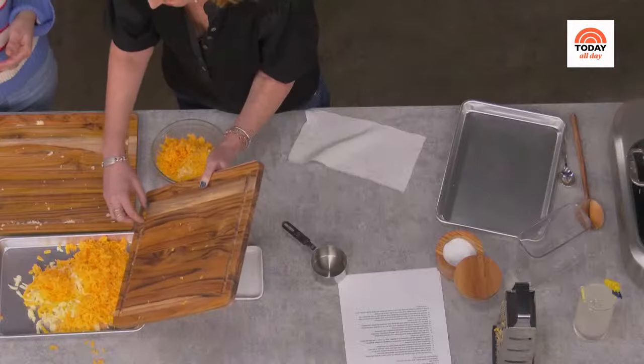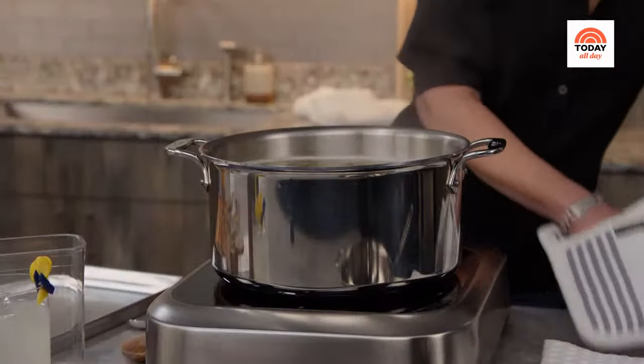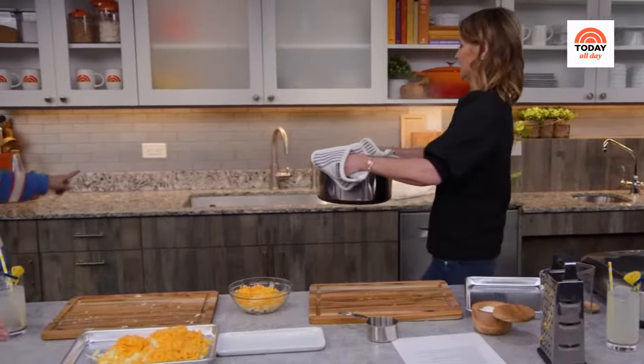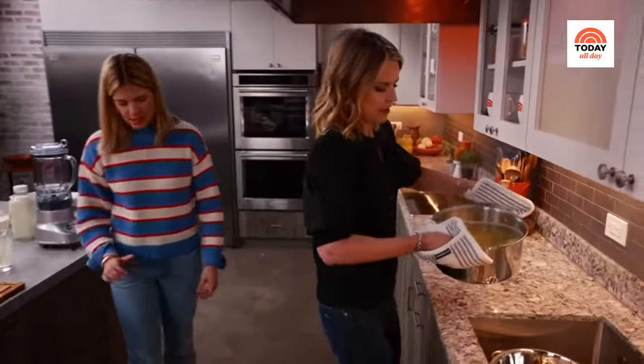So the cauliflower, I'm going to let it sit for just a second because it's hot. And why don't we drain the pasta? Let me guess, hot pot? It's a heavy one too. So right into the drainer. Just pour it all in.